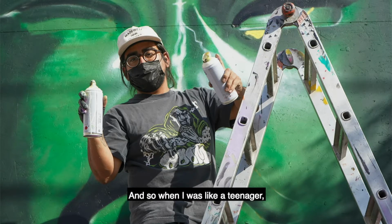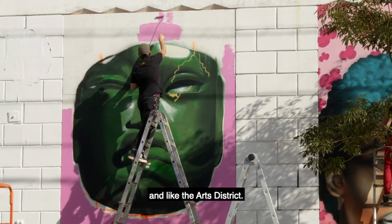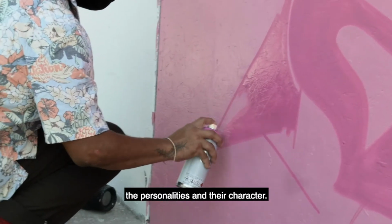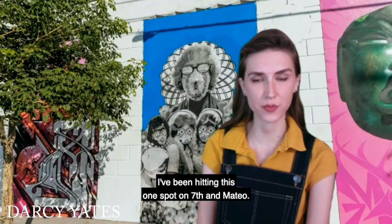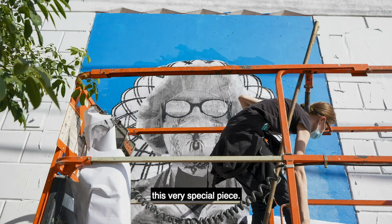I definitely have a relationship with LA and downtown LA, I'm a product of it. When I was a teenager, I would do crafts with older heads, and they would take me to Al's Bar and the Arts District. I would definitely admire all the personalities and the characters that were part of that scene. For around 3.5 years, I've been hitting this one spot on 7th and Mateo, so it's very special that I was asked again to put up this very special piece.